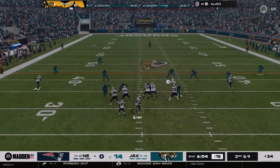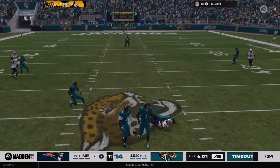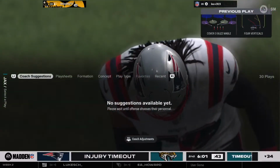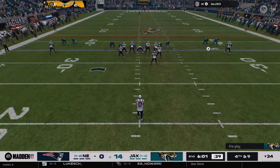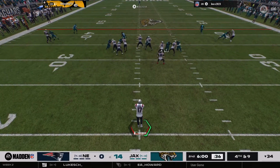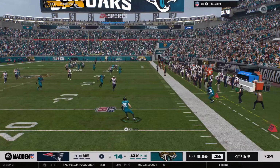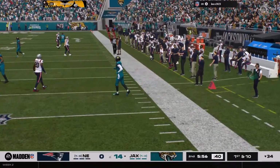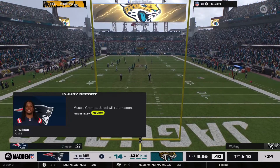Looking to throw, May. And that's going to be incomplete. The coverage too good there. The contact popped the ball free, and it's fourth down. Here's Bryce Behringer on now to punt. And the kick's away as he angles this one for the sideline. And the punt over the side in the air, and the spot will be inside the 35.